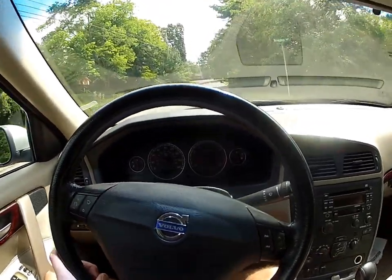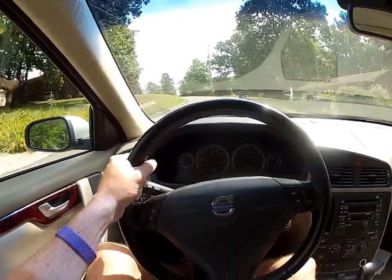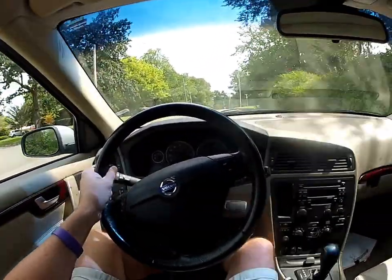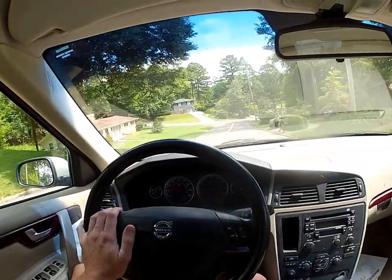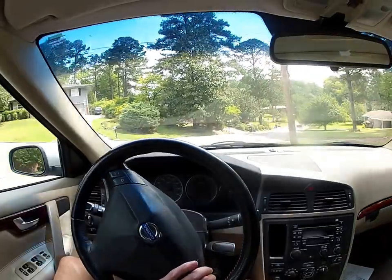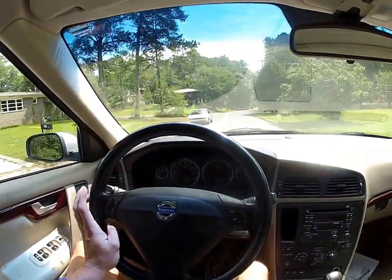Just a little rough on the bumps. I think it's those tires, or this thing has the original struts, shocks, whatever. They don't make any noise. They don't pop or squeak or nothing, but they may be a little old and worn out. Probably wouldn't be a bad idea to replace those.